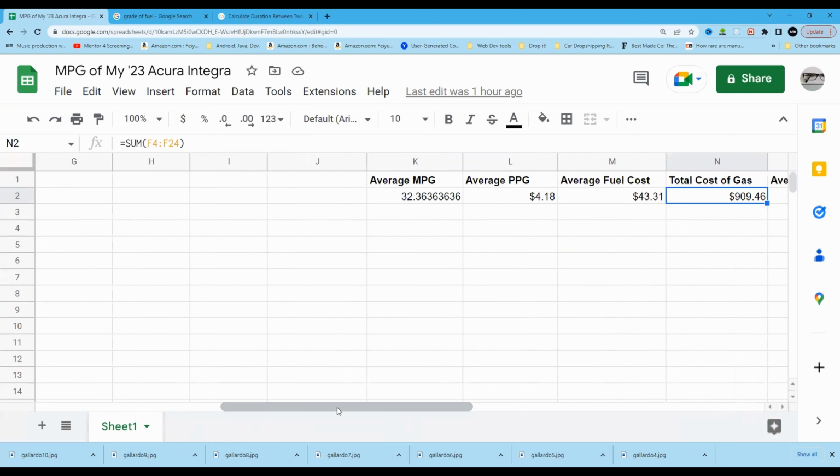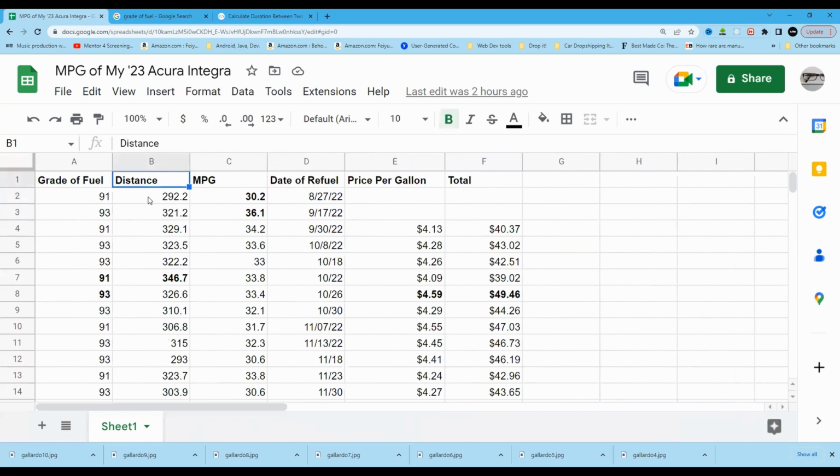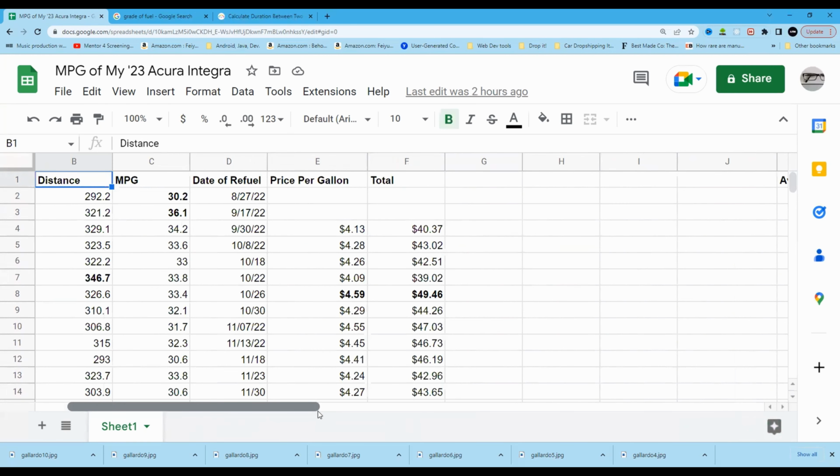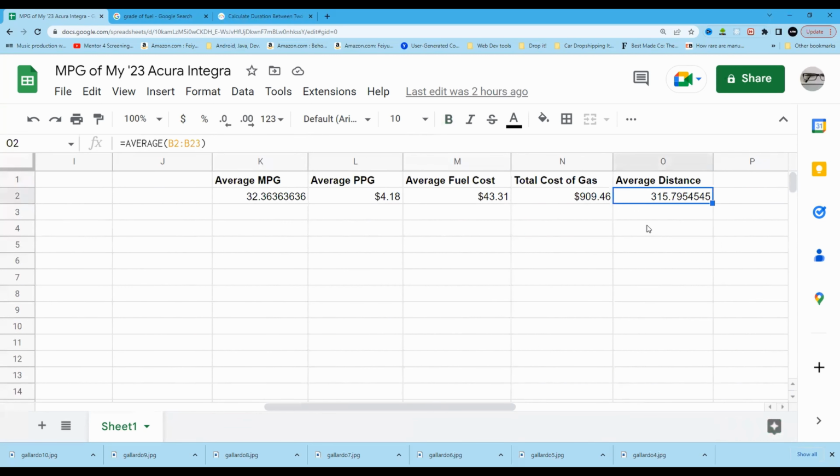The average distance that I get per refuel, I calculated the average. So the average that I got was 315.79 miles. This is in miles, the average miles that I have, okay?